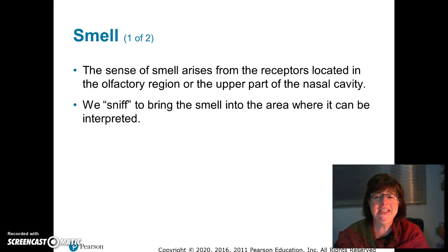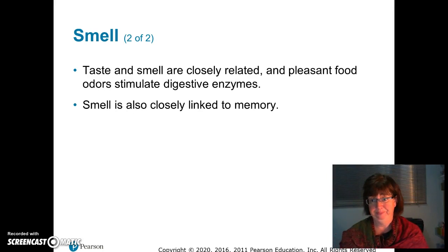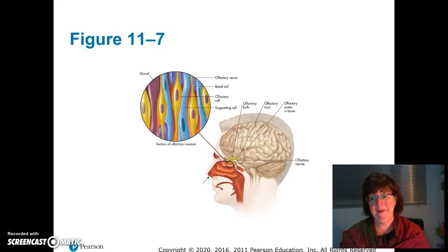So the sense of smell arises from receptors located in the olfactory region of the upper nasal cavity. Taste and smell are closely related, and smell is linked to memory. If you ever have, like, the smell of pie reminds me of home, or the smell of gingerbread reminds you of Christmas. Okay?